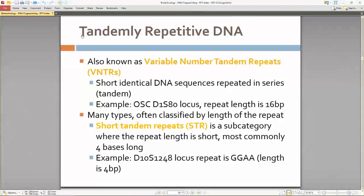So today we're going to be talking about tandemly repetitive DNA, because these are basically the sequences that you would have looked at if you went to the Ontario Science Center and did the fingerprinting activity. These are also known as VNTRs, variable number tandem repeats. These are short, identical DNA sequences that are repeated in series. An example would be the D1S80 locus, which you would have looked at at the Science Center. The repeat length of this repeat is 16 base pairs.